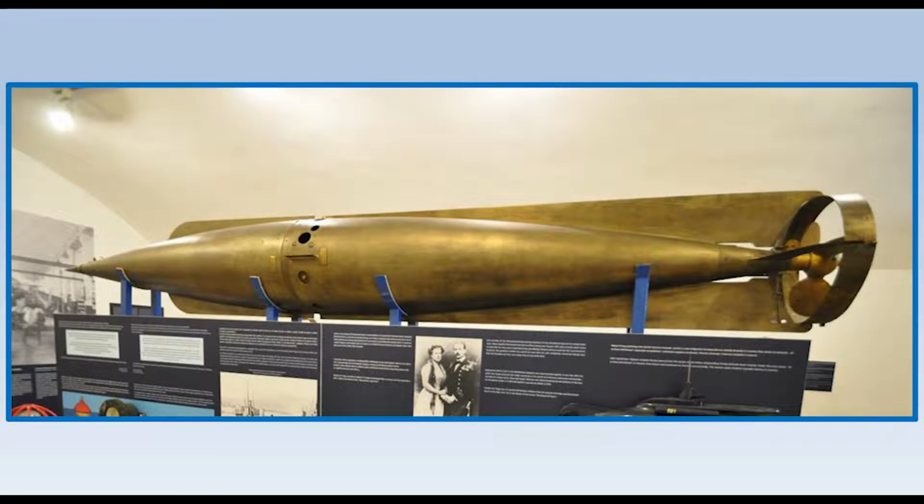pounds, a maximum speed of 7 knots, a range of 300 yards, but with a change of engine to a V-twin model, whilst the speed stayed the same. The range increased to 600 yards.